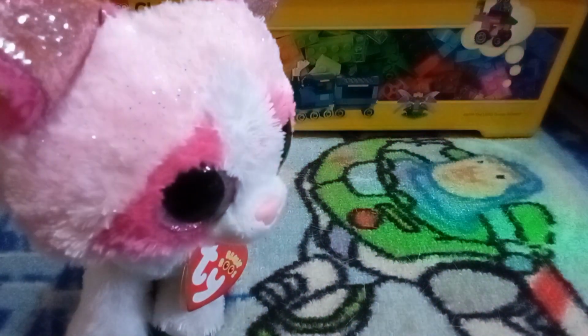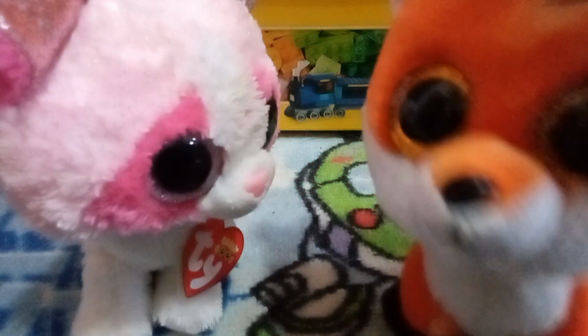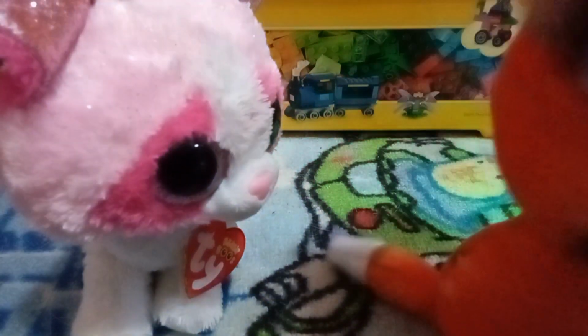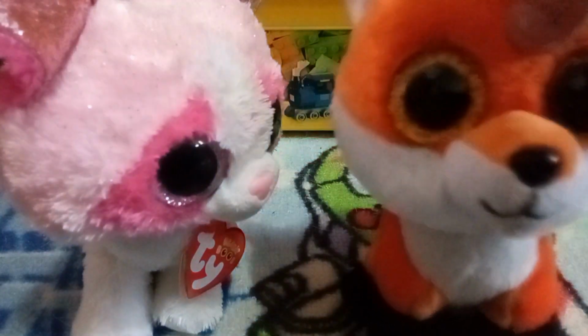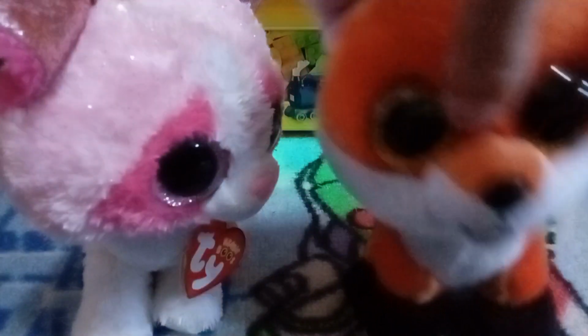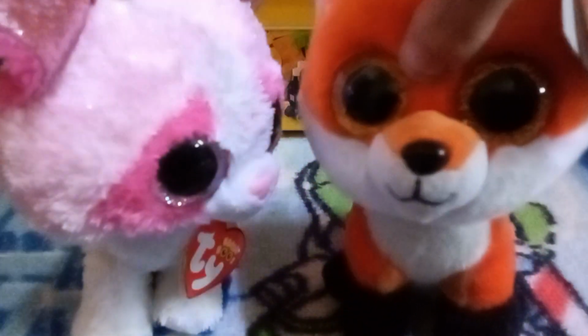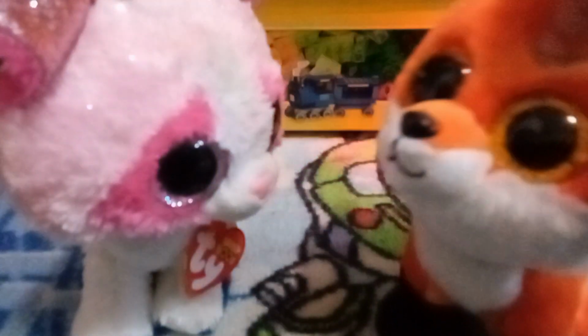The next one is Meadow. Meadow is an orange fox. He has pink ears, yellow eyes, a black nose, and a black mouth. And black paws and an orange tail. I just love Meadow. I love him.